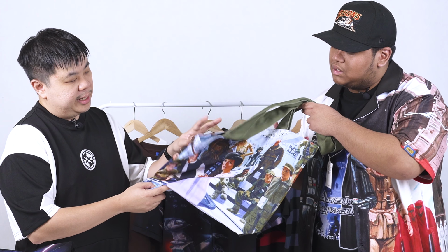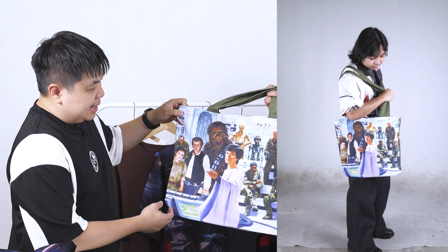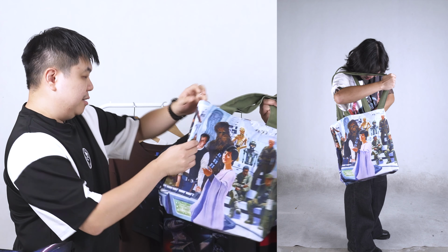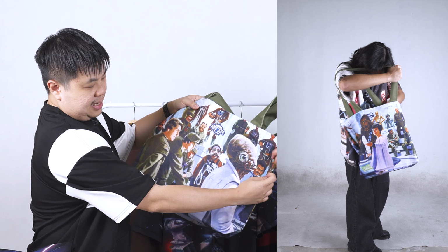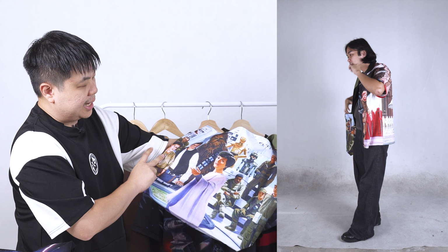Well, this was actually, they were on Yavin, the base on Yavin. They were preparing to attack the Death Star again. And this is from Return of the Jedi, because you have Lando Calrissian over here. And this is Mon Mothma over here. They're just discussing the plans of attacking the Death Star.